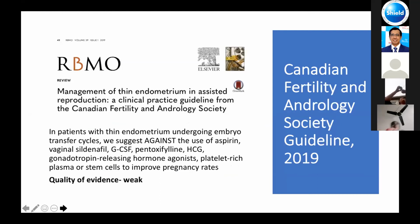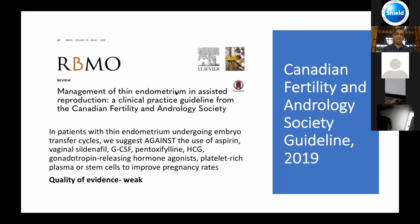Management of thin endometrium in assisted reproduction: clinical practice guidelines, again from the Canadian Society. In patients with thin endometrium undergoing embryo transfer cycles, we suggest against the use of aspirin, vaginal sildenafil, GCSF, pentoxifylline, HCG, gonadotropin releasing hormone agonist, platelet-rich plasma, or stem cells to improve the pregnancy rate, just because the degree of evidence is not as good as we just saw for estrogens and other medications.